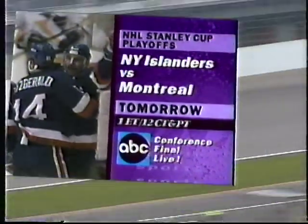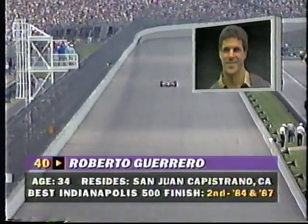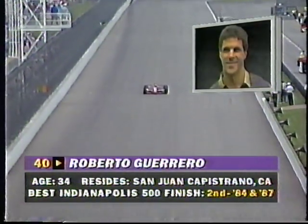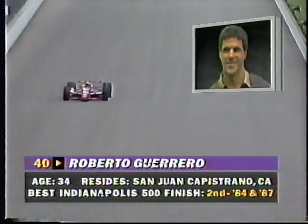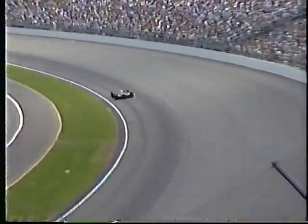Here at the Indianapolis Motor Speedway, we are live. Roberto Guerrero, last year's pole sitter, is on the track. Jeff Brabham went out, presented the car, but did not take the green flag and rolled back in. So now Roberto Guerrero begins the warm-up. He's completed his first warm-up lap. Roberto Guerrero, of course, another member of the Bernstein team.